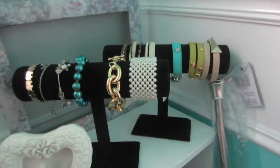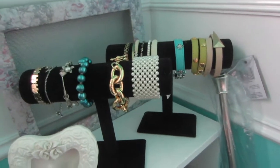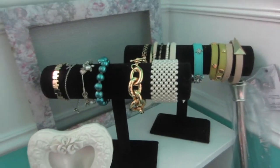I was like, hey, I'll take them and put my bracelets on here, because they were in my little jewelry thing and it didn't hold them well at all. So I put them in here, and I like them because they're displayed and they look cute and actually remind me to wear jewelry more often, because I don't.